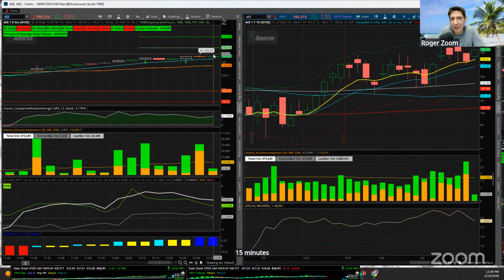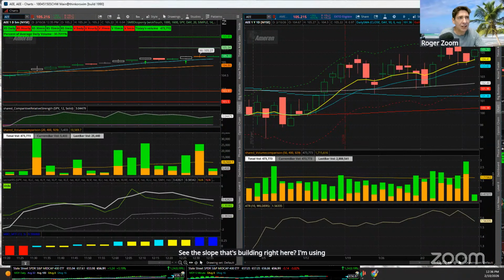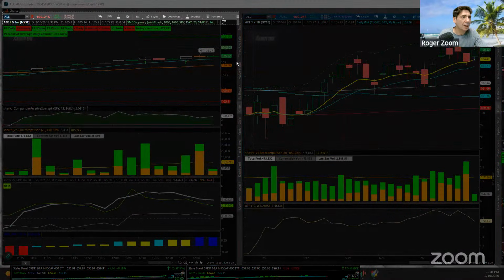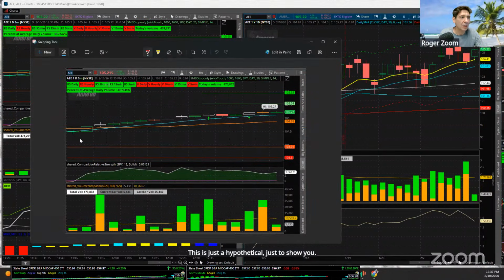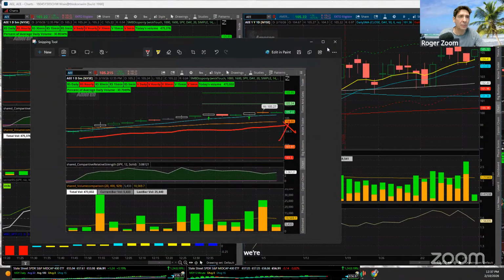15 minutes, 3 candles. If those 3 candles are moving sideways, I'm done. See the slope that's building right here? Look, I'm using this as just a hypothetical so you could see. This is just a hypothetical just to show you. So you see, this is the slope, right? That's the slope. If that slope shifts, that slope means structure. That's the structure of what we're looking at. If this slope shifts, we're out of the trade, period.